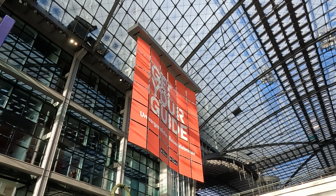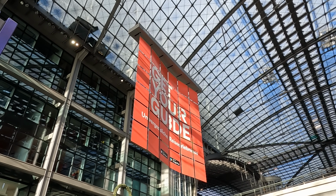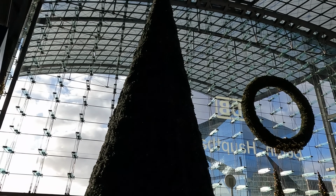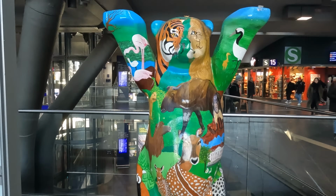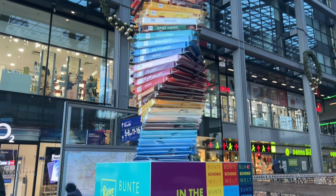There's also some sort of event or display going on whenever I've had to make a journey from here, and this visit's no exception. The massive Christmas tree is prominently on display here, as is a Buddy Bear statue and a tower of Ritter Sport chocolate bars, though I can't be the only one at first who thought they were books.